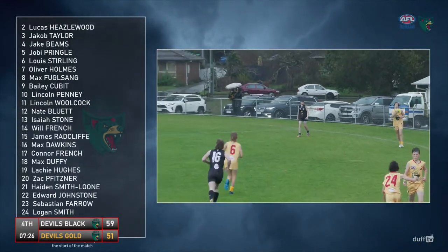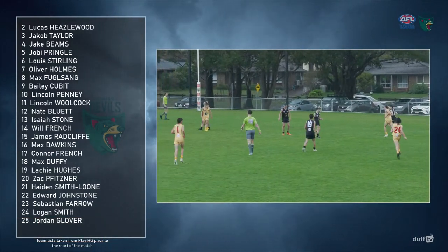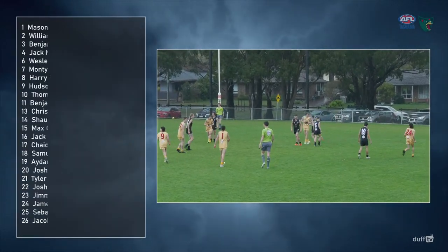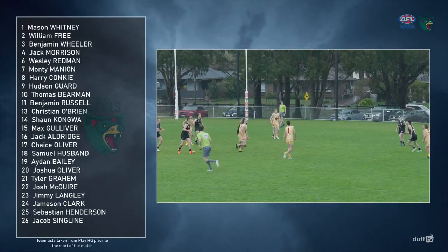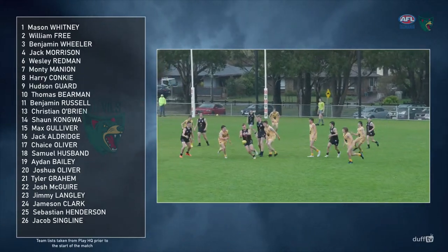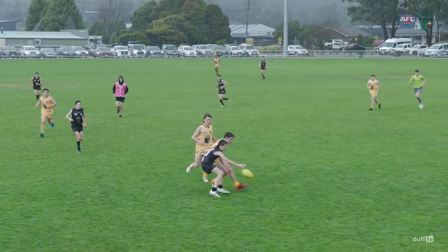And we look through that list. Some real prominent names there. Sebastian Farrow's been a real clear standout, as has Connor French and Max Dawkins above him. Whilst we look at the other list, we've got Fagold, Whitney, Free, Morrison and Redmond have been prominent. Fagold, as the ruckman, has been strong as well.